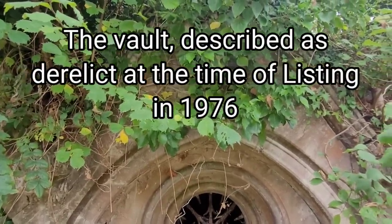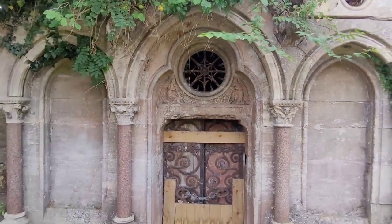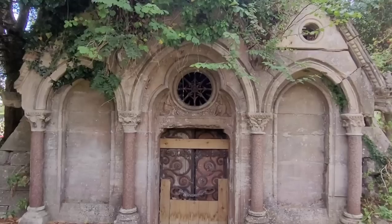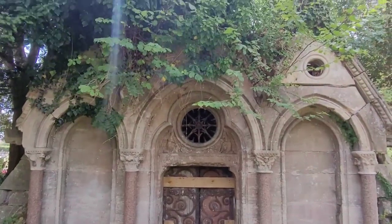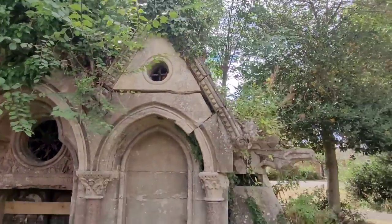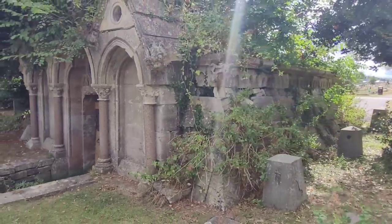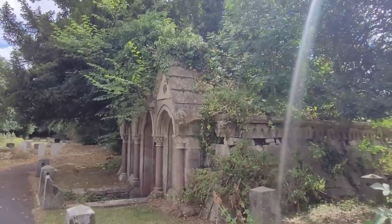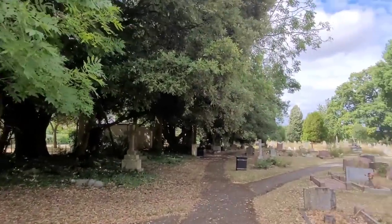Maybe it won't show up there either. But that is stunning. Absolutely beautiful. But completely overgrown. So not a bad find, just as we have stepped into the cemetery. Right, so we're going to keep going and see what else we'll find.